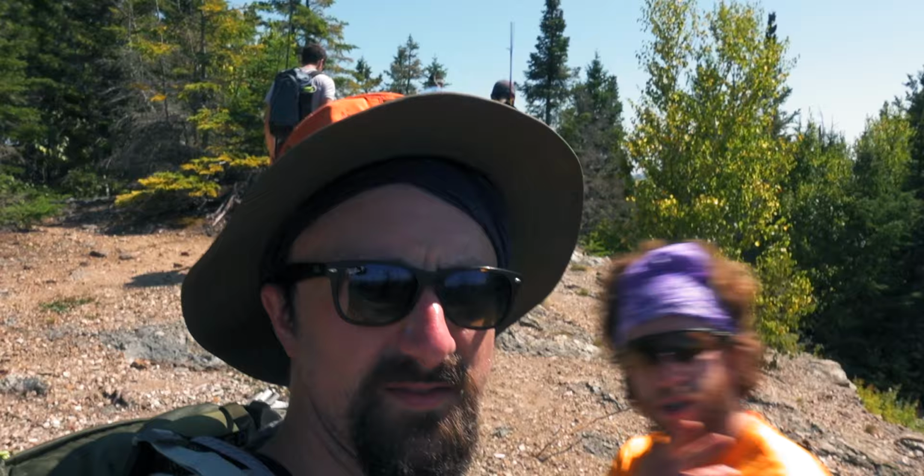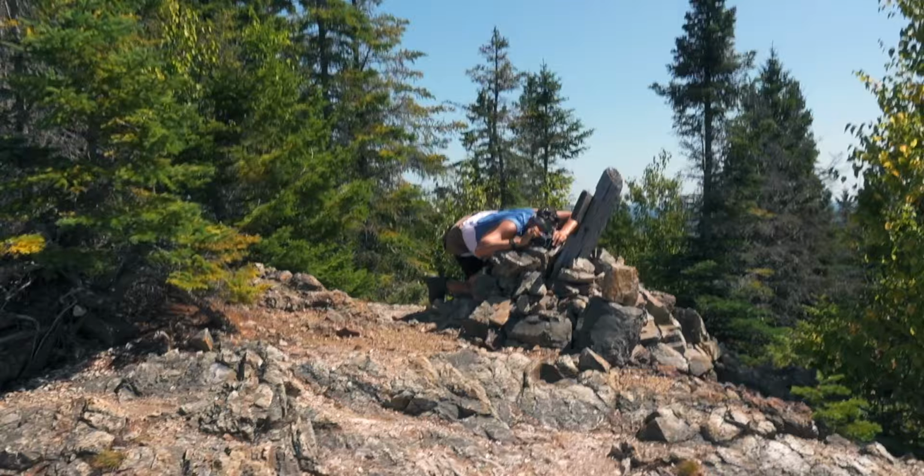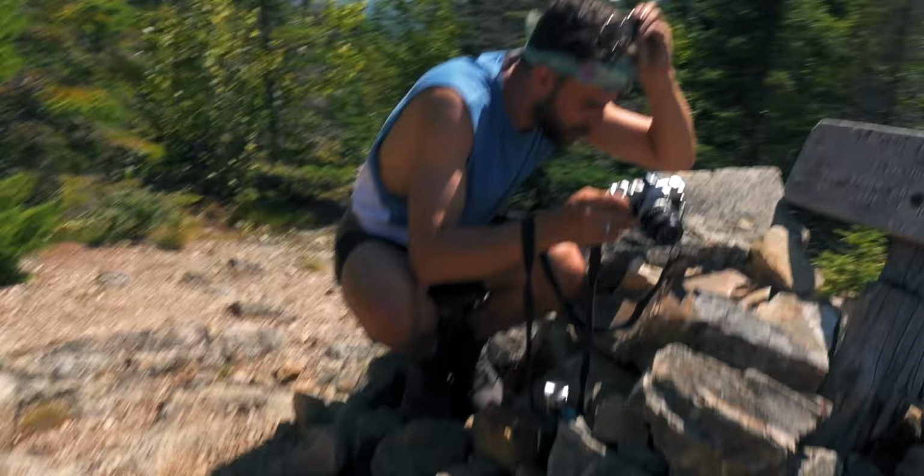After a short snack break, we made our final push towards the peak, where we took all of the obligatory selfies, before Mikkel whipped out his film camera and snapped a few group pics. And they are still being developed to this very day.